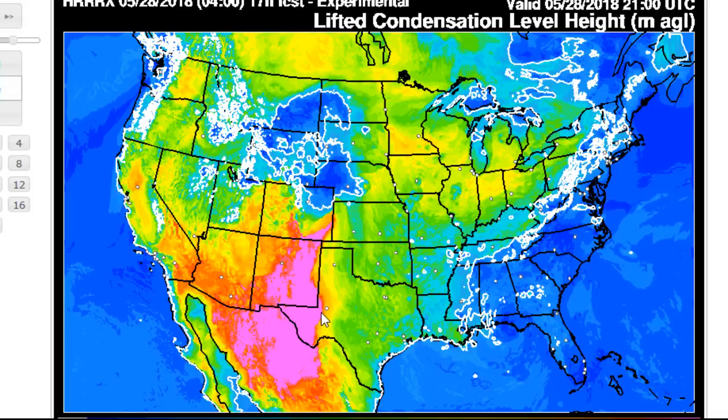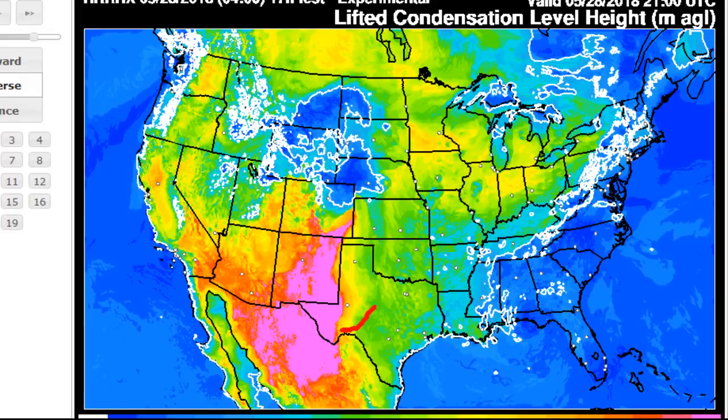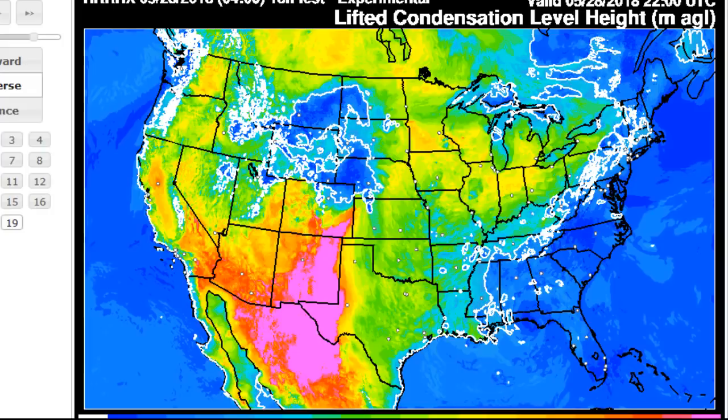And the LCLs go up to, there's the scale right there, up to about 5 kilometers, showing that this is pretty much all part of the free atmosphere there. So that's helping to form the EML that spreads across this region right here and helps form the cap. So the latest frame we have is about right here, and we can use that to place the dry line, very similar position to what we had on the surface graphic there. So that's one more tool you can use.